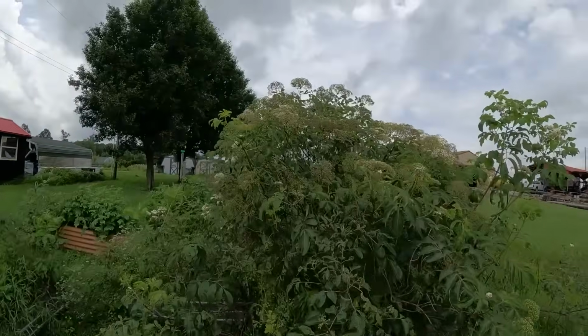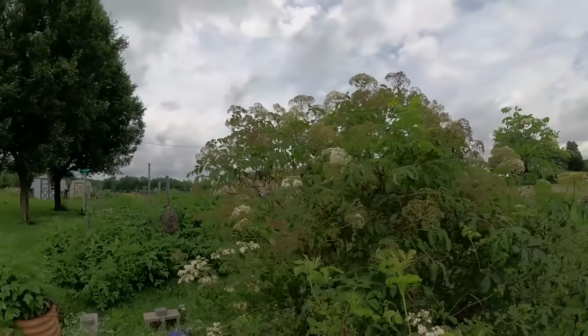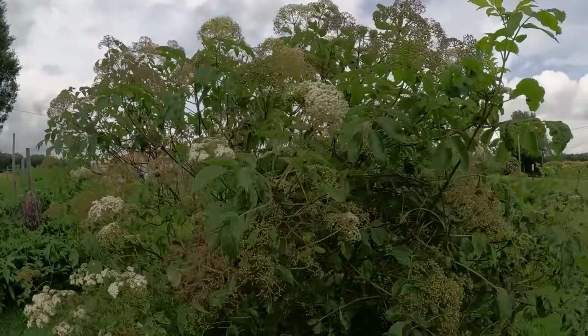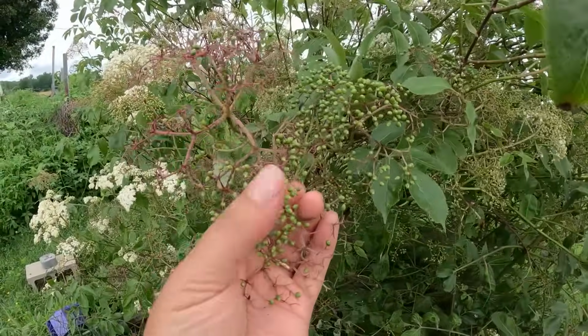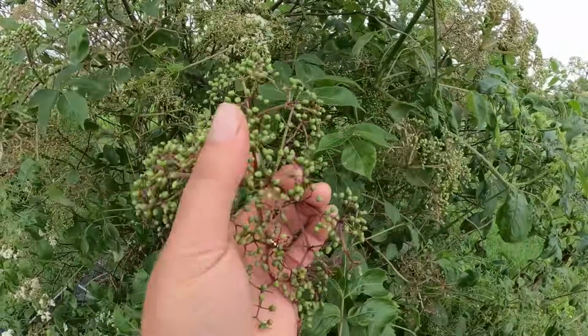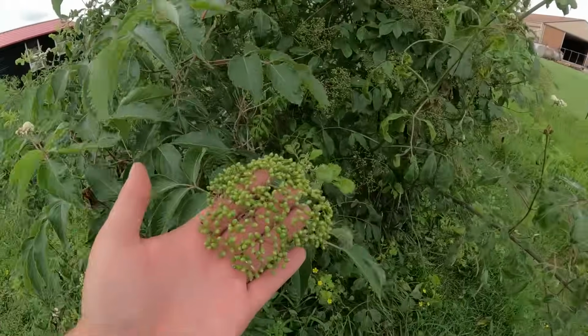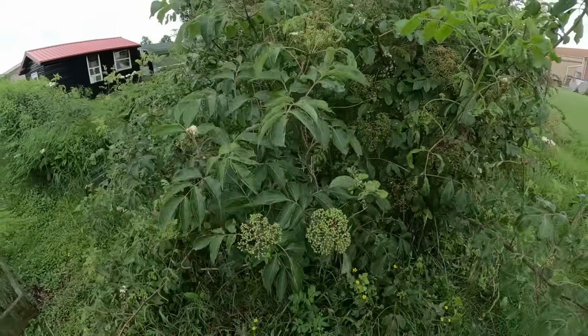My elderflower bush has peaked, so it's basically done flowering. There are some flower buds here and there, but at this point, it's starting to mature the berries. We've got a bunch of little green berries on right now, and it does not take long for these to start to turn purple. And when it comes time to harvest the berries, I will show you what that looks like. Definitely too early right now.